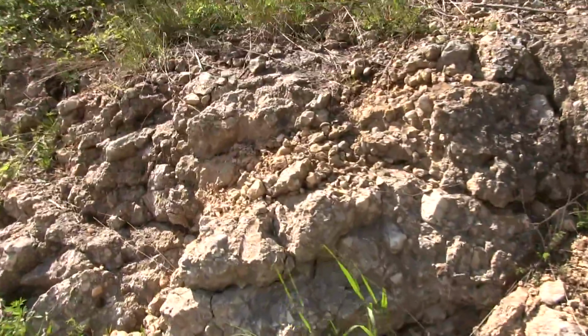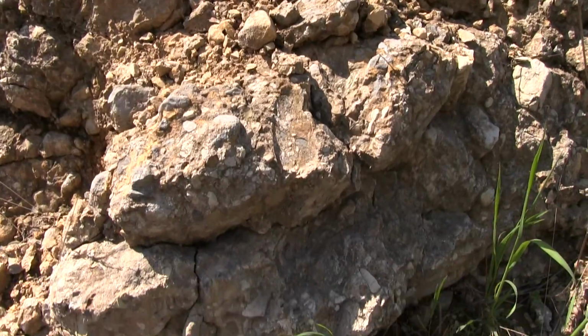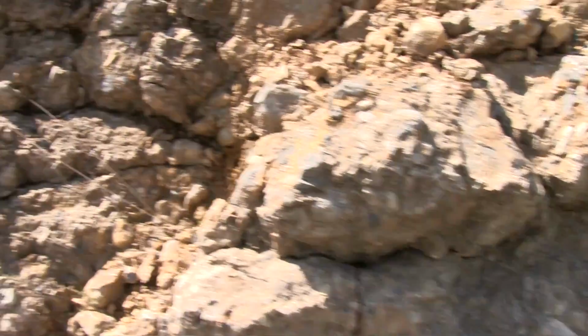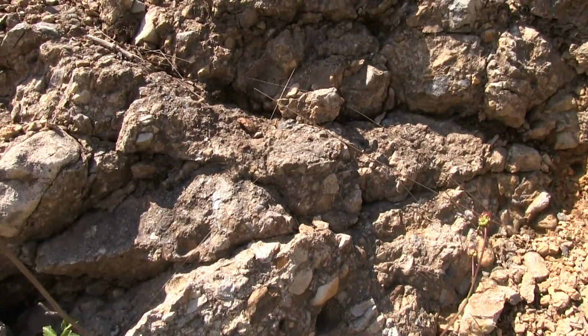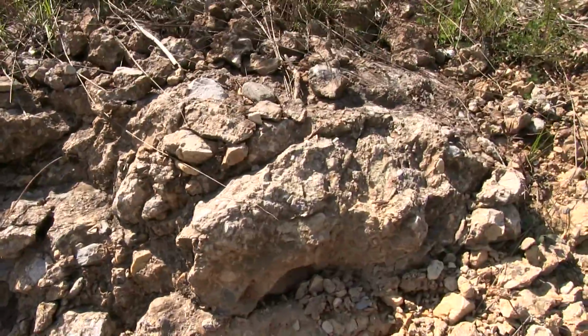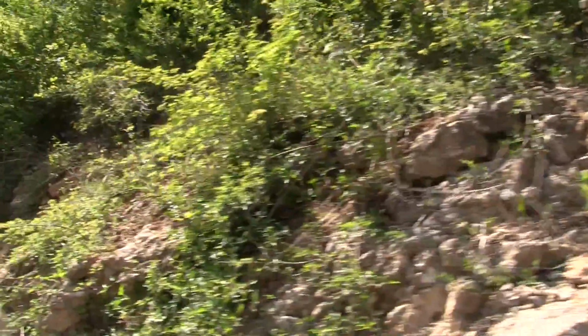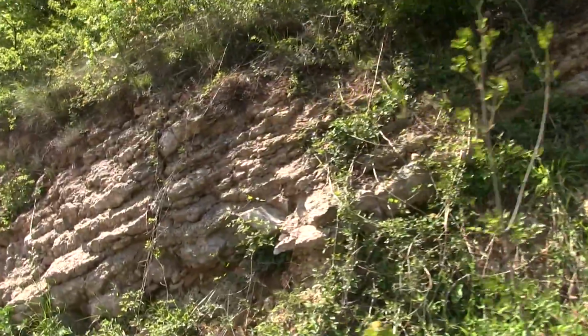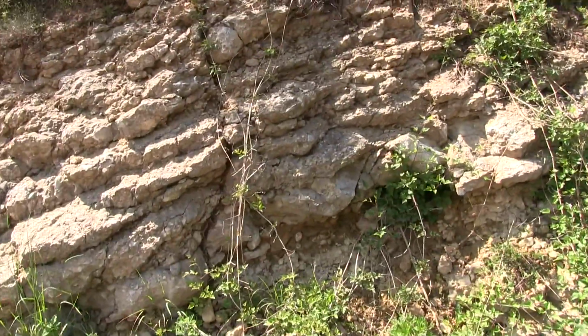And the ancients had a way of making concrete that is really, really hard. It's the hardest documented concrete on the planet. And it's right here on this hill. So we know it's a built hill. You can see the layers of the concrete here. Amazing.